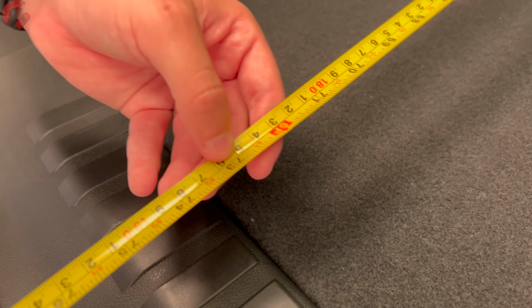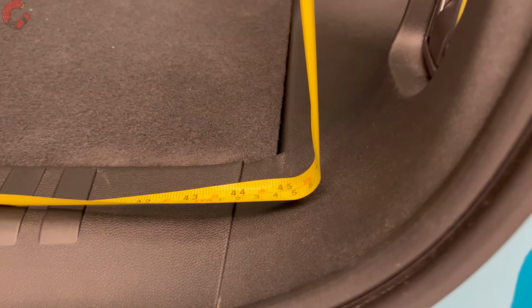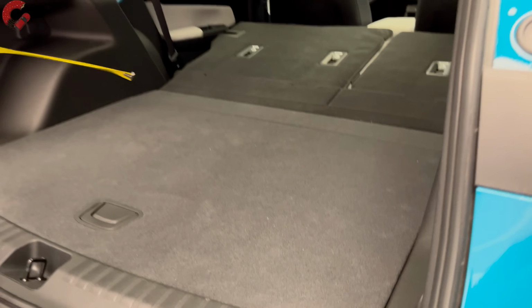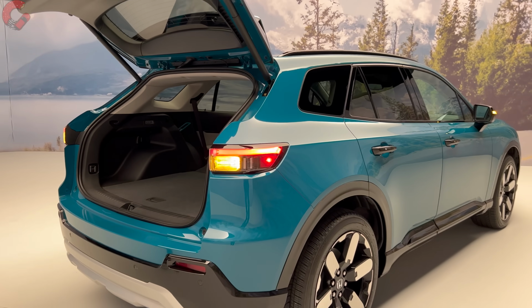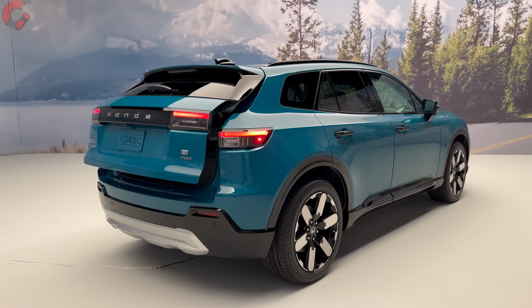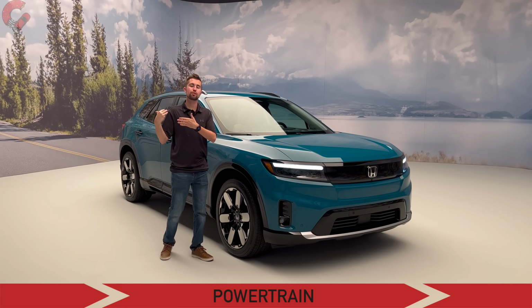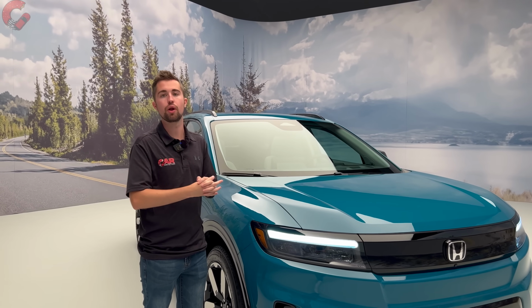We're sitting at 73 inches of length behind the seat adjusted to Drew, and as far as the cargo opening width, we're sitting at about 45 inches of space. And coming off that rear cargo area, I do want to mention that there is no frunk on board.